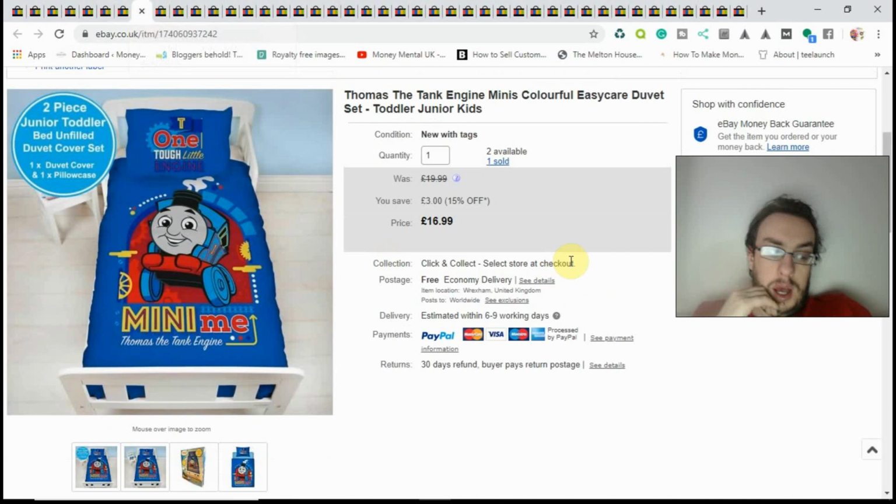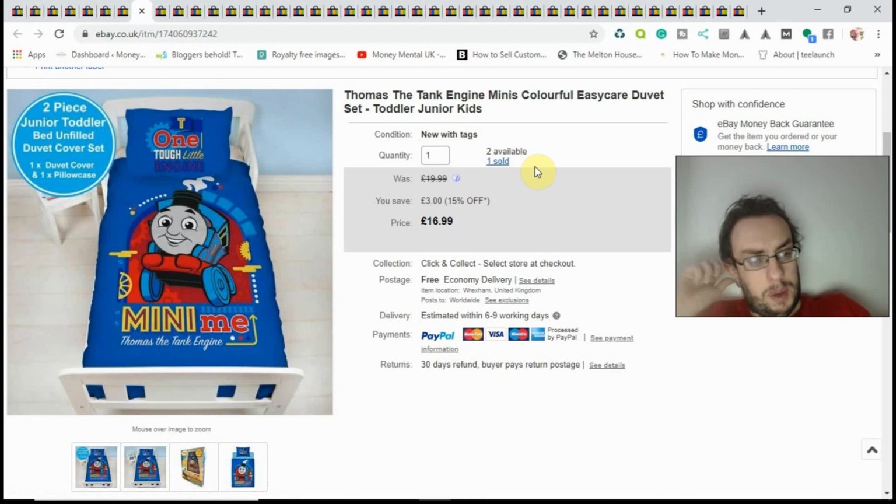Next, another piece of retail arbitrage. Don't know why it says one sold. Both of these sold pretty much in a week or so of each other. There's these Thomas the Tank Engine kids duvet sets. Picked these up in Asda. Two of them, they only had two left, for £6. Sold them both for £16.99, free shipping. So, you know, doubled my money on that basically. More than £6 profit on that.